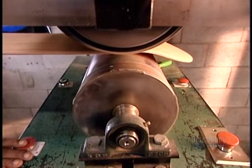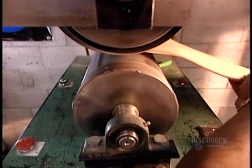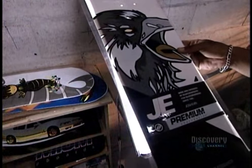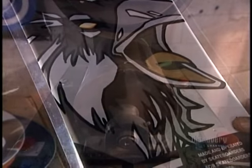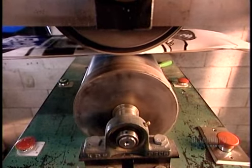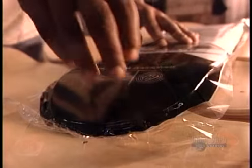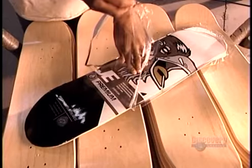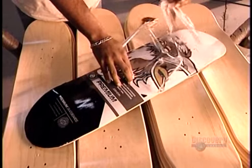The final step of the finishing process is applying the decoration. The bold graphic designs are printed on plastic sheets. The skateboard factory either buys them ready-made or produces them in-house using its own silkscreen printing equipment. Workers center the design sheet, then feed the deck through a machine that applies heat and slight pressure simultaneously. The heat, 200 degrees Celsius, induces a chemical reaction that melds the ink and lacquer. When the plastic comes off, the deck is finished.